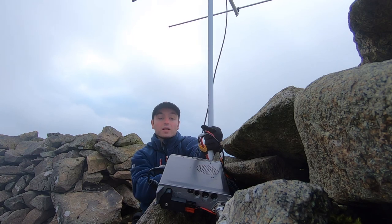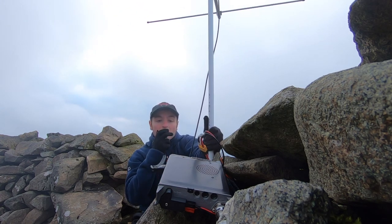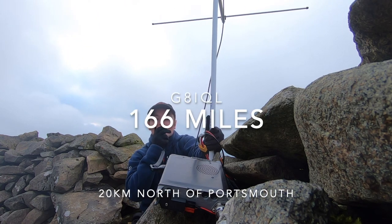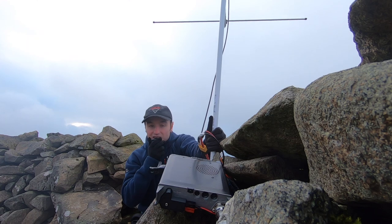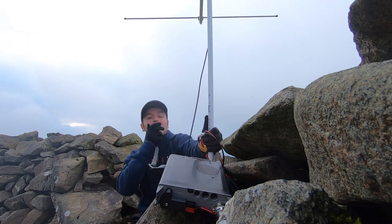M0AAG portable, this is G8IQL. Thank you for coming back to the call. Your report is 5 and 1, 51. I've just rotated the beam round to your direction to maximise the signal. I think you're a little bit faint to begin with. Name is Adrian, ADRIAN, operating from Cadair Berwyn, GW/NW-012. Back to you from M0AAG stroke portable.